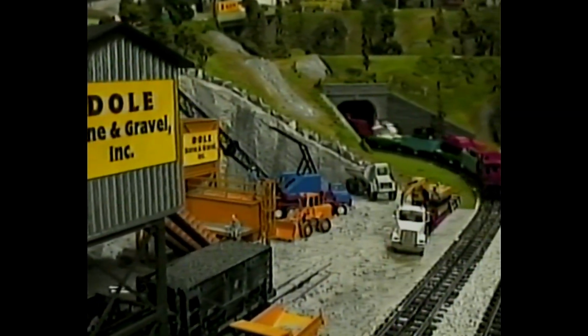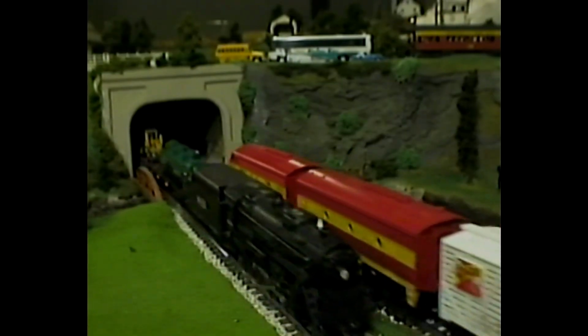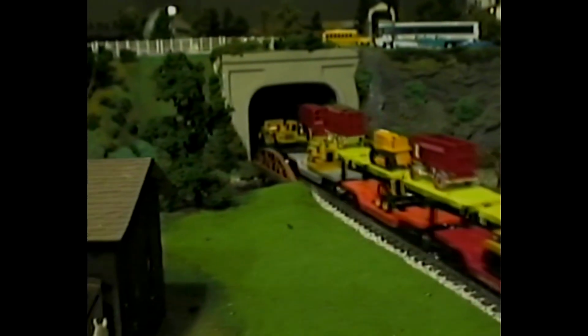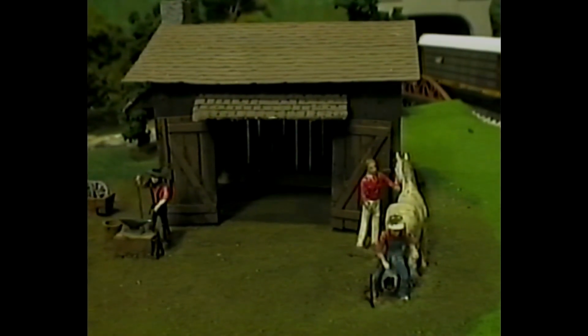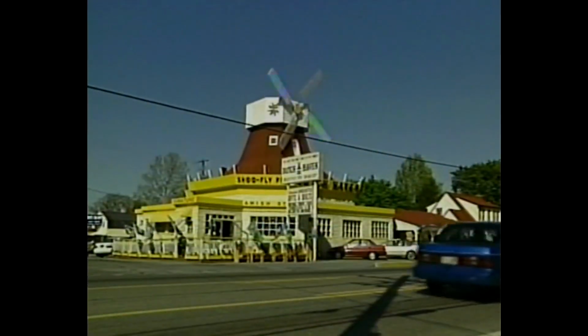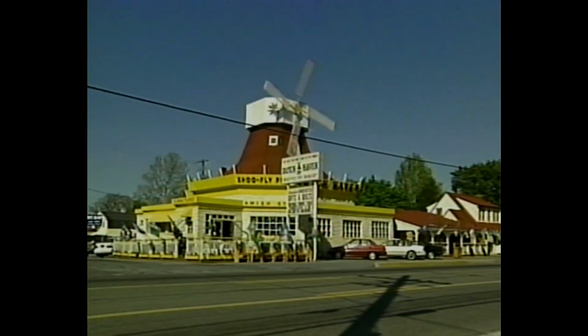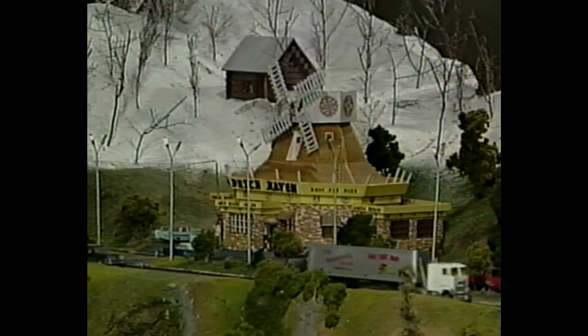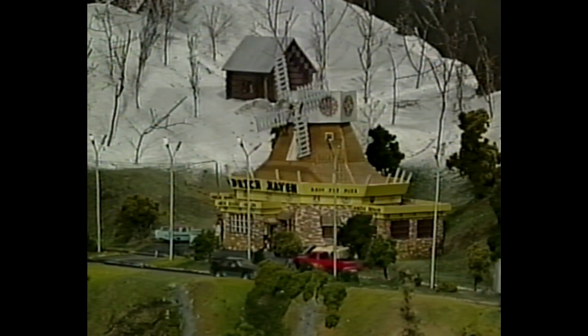Modeling things from real life is another of the Choo Choo Barn's special attractions. Owner Tom Groff delights in creating scenes that people can identify with, so there are several spots on the layout that depict real places in and around Lancaster County. For example, here's Dutch Haven, an Amish craft and quilt shop just a little ways east of Lancaster on busy US Route 30. Traffic looks pretty heavy on the miniature Route 30, and I'll bet this craft shop is just as busy as the real thing.